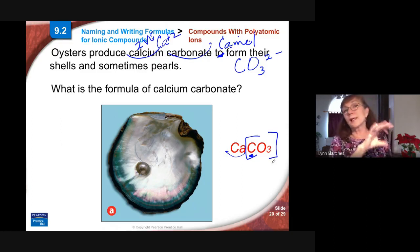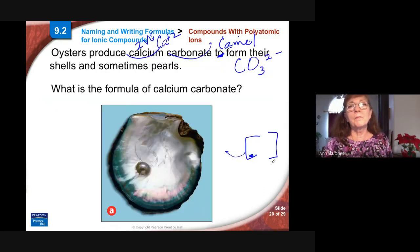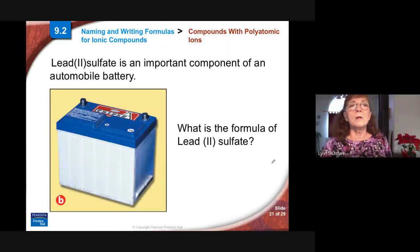So that was actually taking a name and making a formula out of it. This one was taking a formula and making a name out of it. Okay? And you're going to have to be able to do both eventually, but hopefully it's getting easier.